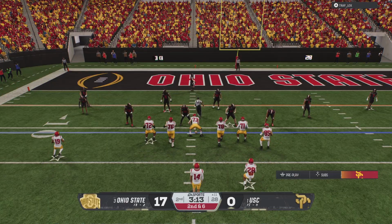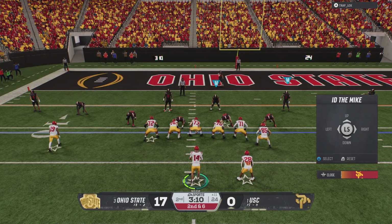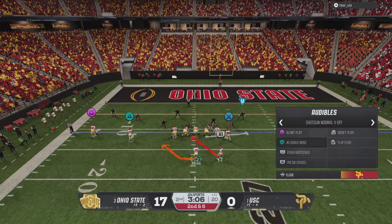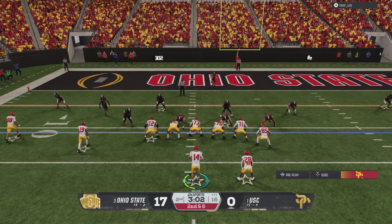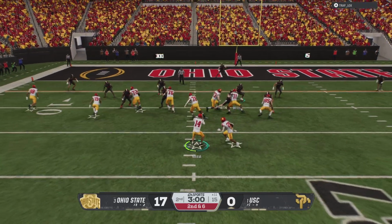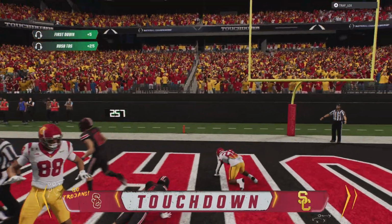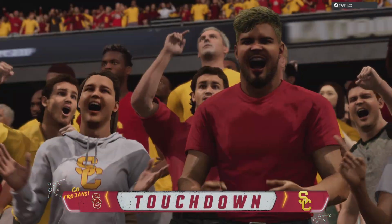Here comes a crucial 2nd down play. Every yard tough to find down here in the red zone. The shotgun running play call. Touchdown, Trojans, as they answer with their first score of this title game.